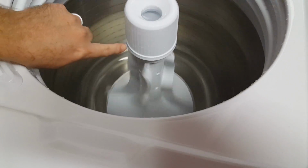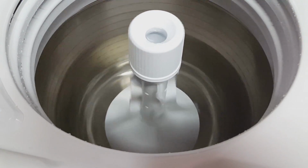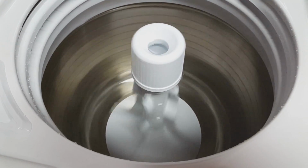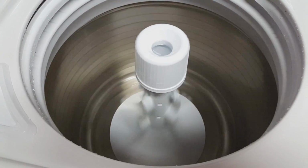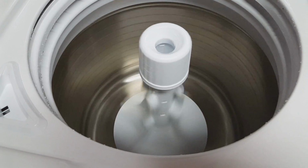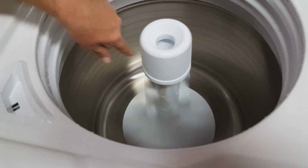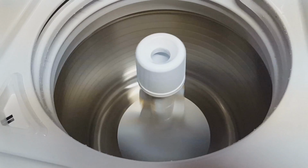You can see the strobe effect here. Yeah, with the fluorescent light. Has that deep roar I like when it gets near the end. And there goes what would be the softener out into the walls of the dispenser there. That sounds cool.